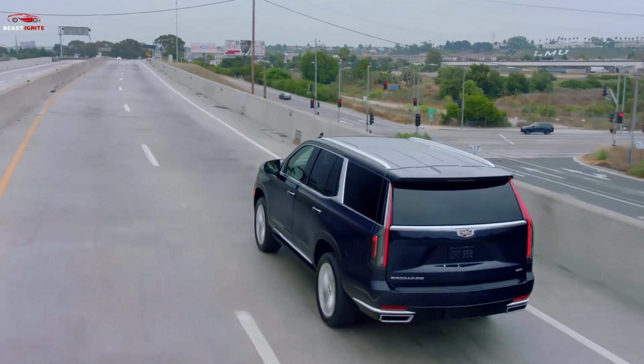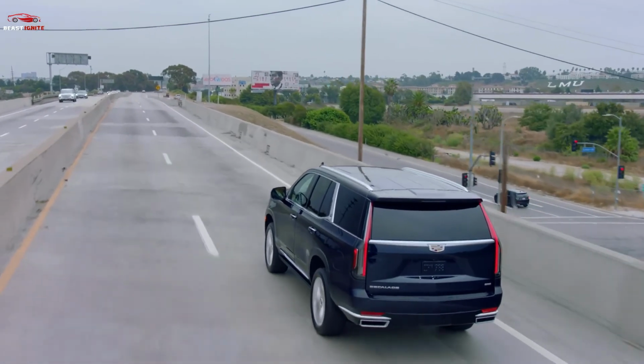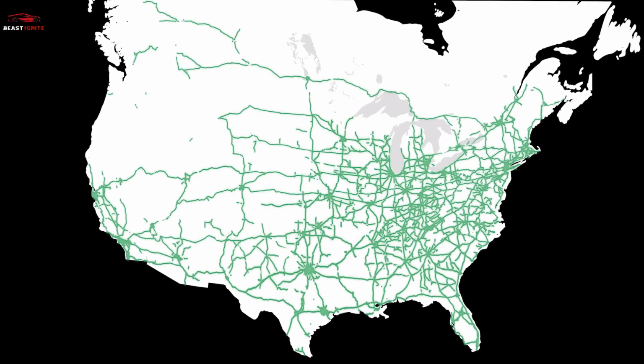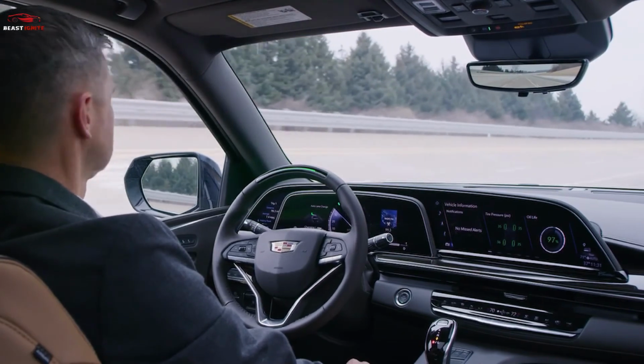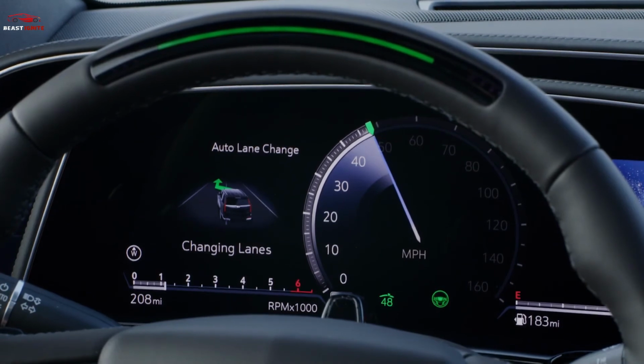The high-definition LiDAR map technology enables Super Cruise to be used on more than 200,000 miles of compatible highways in the United States and Canada, and there's more to come. An enhanced version of Super Cruise is available on the 2021 Escalade, which includes new features, like lane change on demand, allowing the hands-free system to change lanes on the highway when requested by the driver and certain conditions are met.